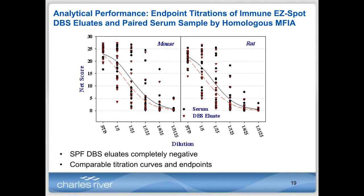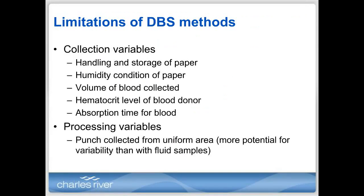We found that when you dilute it out, we can get similar titers out of the dried blood spot eluates that we do out of the whole serum. So we get just as strong a signal from the dried blood spot as we do from the whole serum, which is a beautiful thing. You do need to pay attention to the storage of the paper and the humidity. Obviously, the way it absorbs the blood will vary a little bit with the humidity.